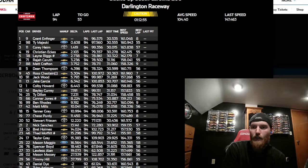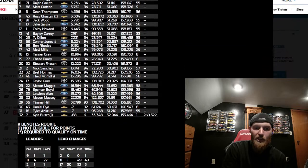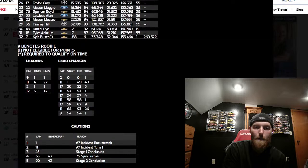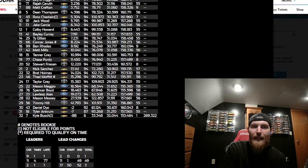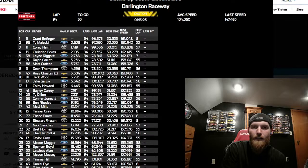Daniel Dye got another lap back with the caution. Ankrum ended up losing 7 laps on pit road when his right front tire went down. So now Daniel Dye is just 2 laps down in this one. Still significant damage on the right side of Dye's race truck. I think it's the 3rd consecutive caution he's gotten a lap back, so he's gone from 5 down to 2 down.